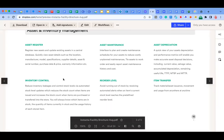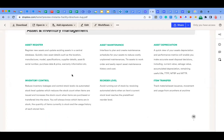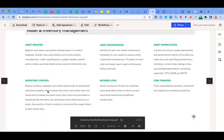With this, you can have knowledge of what you have in store, the items that you have in store, control the level of those items, keep track of those items, how they are being used, the usage of those items, how they are being transferred, and so on.